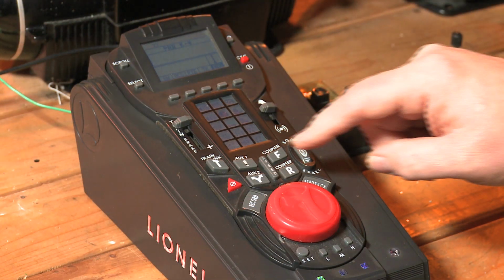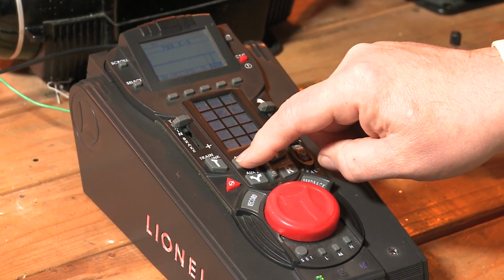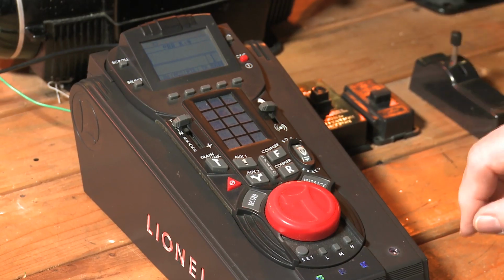With the sequence control, we can hear the sounds of an entire trip by pressing Aux 1 on startup.